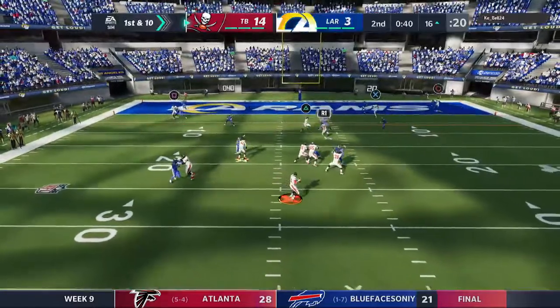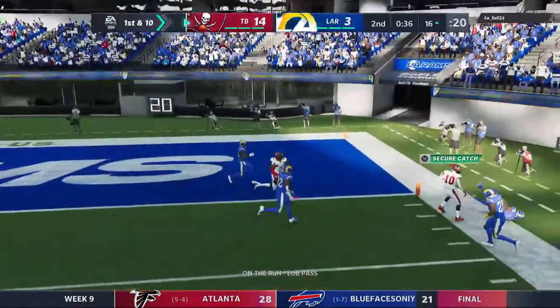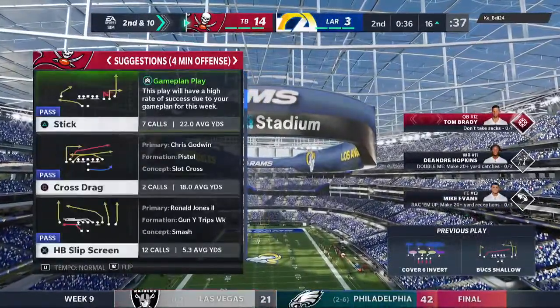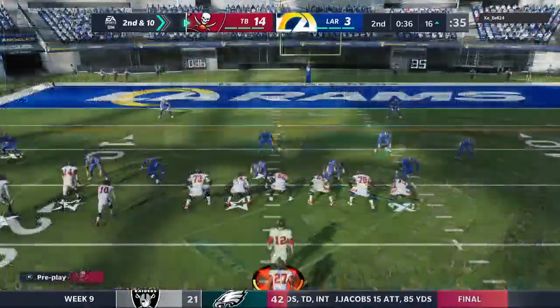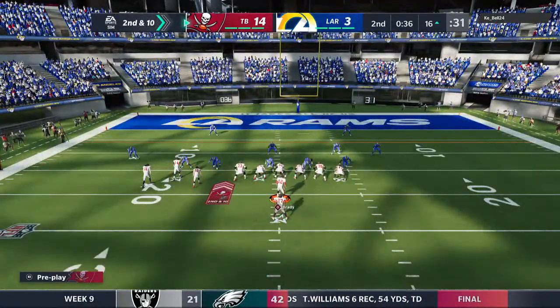Working from the gun, it's Brady. And it's incomplete. It's a dangerous pass. That's what it was. And it brings up 2nd down. From the snap, he certainly looked like he knew where he wanted to go with the ball, but surprise, that guy was covered. So that took his attention elsewhere to no avail.